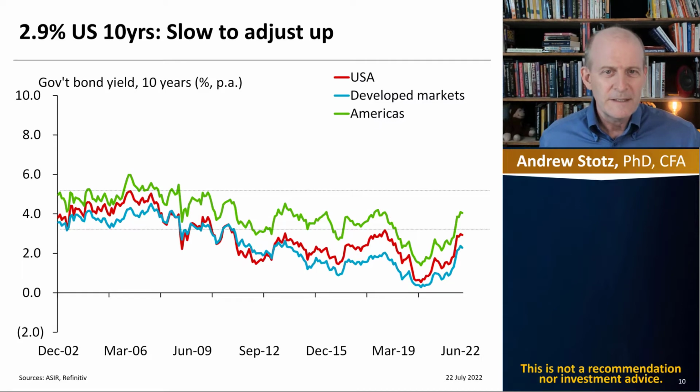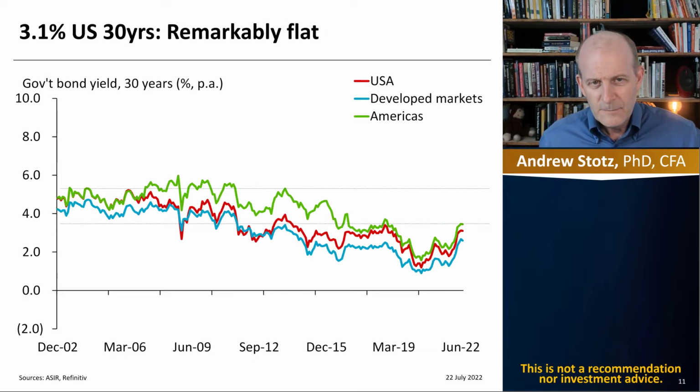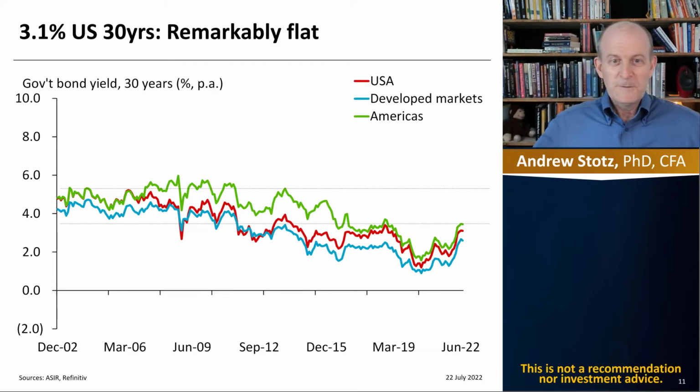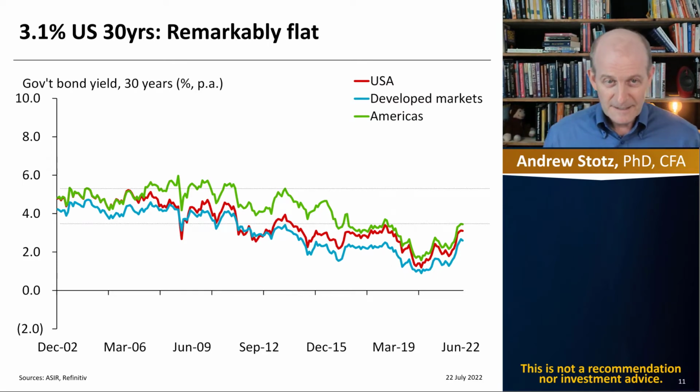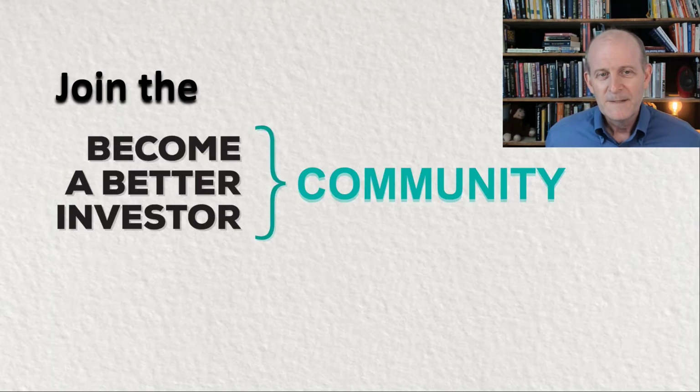And here we can see somewhat similar that the U.S. 10-year is at 2.9%, which is just slightly below its prior peak of about 3% back in 2018. And then finally, we can see that the 30-year government bond is at 3.1%. Who cares about inflation? Nobody's pricing in much inflation in that. The assumption there is maybe you could say a 1.5% inflation rate is being factored into that 30-year government bond.